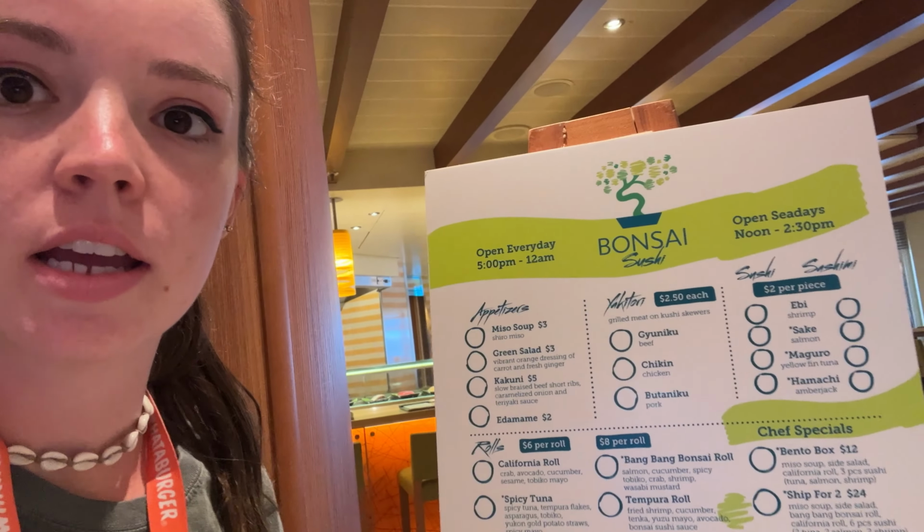Further on in the 5th floor, they have another restaurant. This one you do have to pay for. If you're wanting some sushi, you go to Bonsai. They have quite a bit of different kinds of sushi that you can choose from, but they also have soups, edamame, bento boxes, teas, special sakes. It's a really cool place to go.